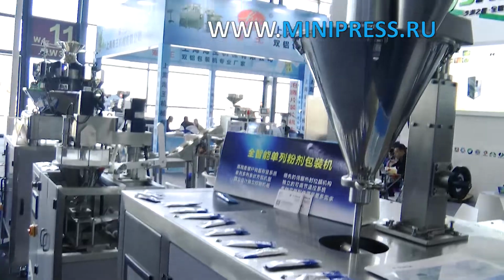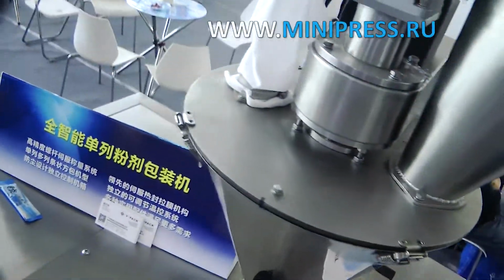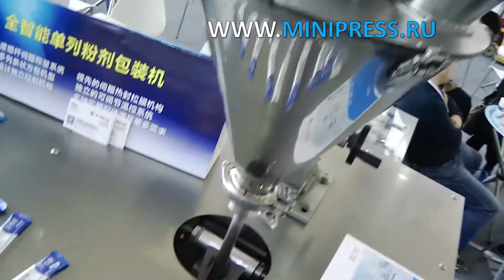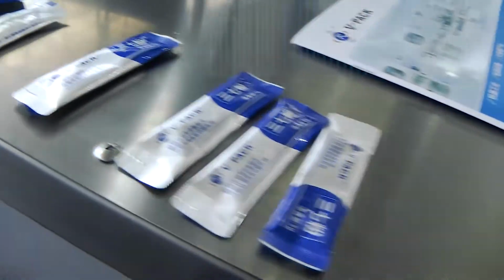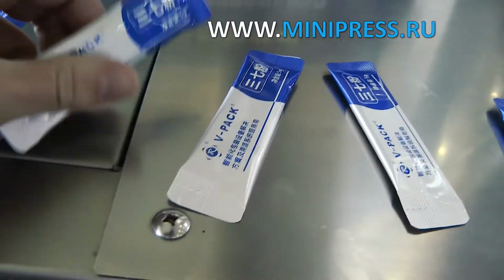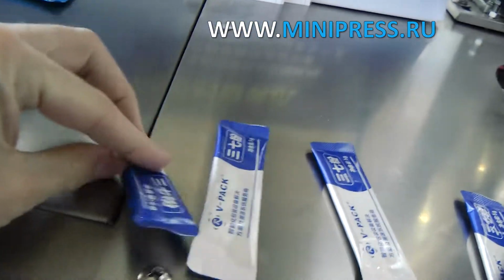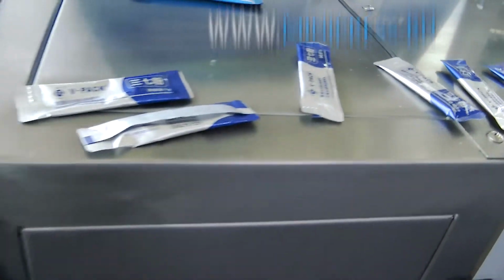I, as a leading production preparation technologist, was instructed to find equipment that would ensure the packaging of the drug in sticks with the possibility of increasing the productivity of the machine. The main criteria of the search were, firstly, the equipment should be fully automated: bag feeding, seam welding, trimming. Secondly, the machine control should be simple and clear.